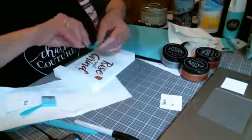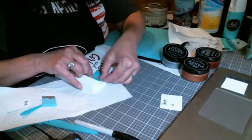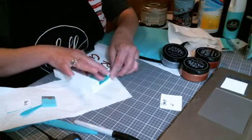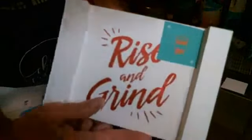And I'm having a hard time lining this up because you just got to be so careful with it. All right. Good enough. All I can do is mess up. So there we have that.